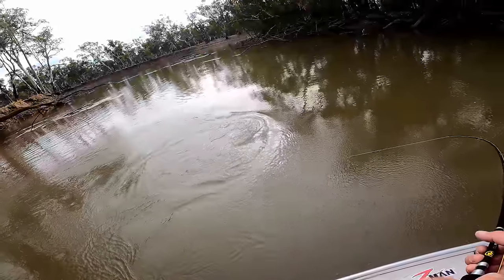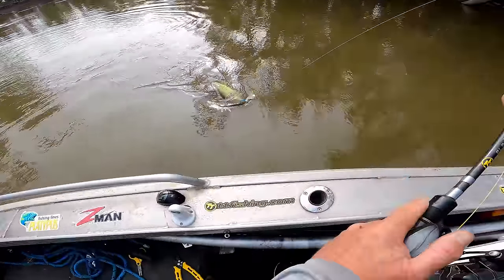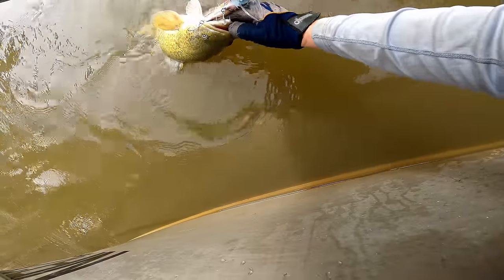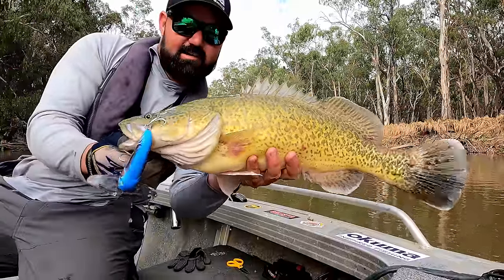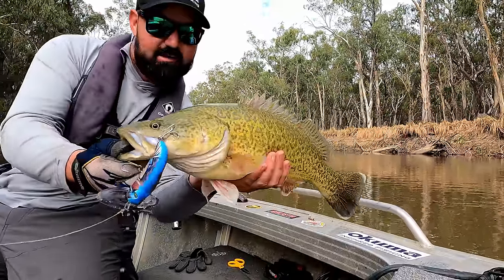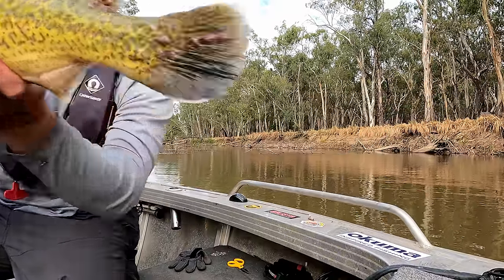Right, dude. So I'm stuck on the log. What a fish. That's a really nice one. Beautiful. Check him out, with the pump going in the background. He's got a few spots on him, this one, but just a super fun topwater fish. All right, let's get him back. Lure back.